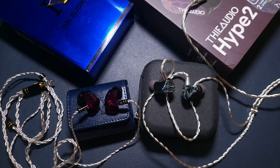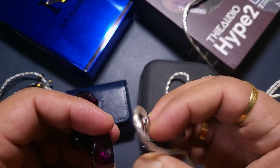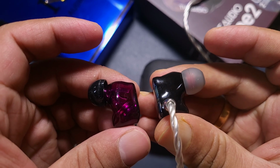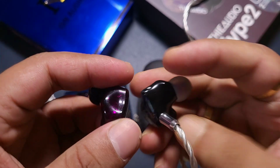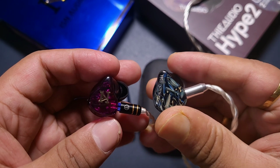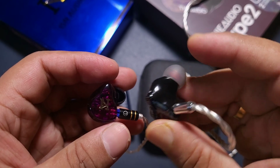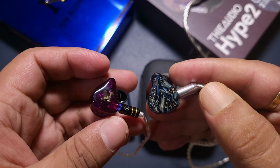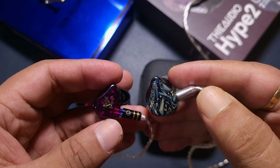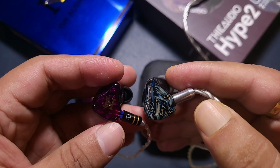And if we talk about the build and finish, both are very similar. You guys can see both are very similar, but somewhere you can see that the Hype 2 is slightly thicker than the Neo 5. Neo 5 and Hype 2 have a very similar kind of build. Maybe slightly larger is the Hype 2, and that is not a surprise because dynamic drivers are bigger than BA drivers. So yeah, the Hype 2 is slightly larger than the Neo 5, which houses one more driver, but because of its higher number of BA drivers, it is a bit smaller than the Hype 2.